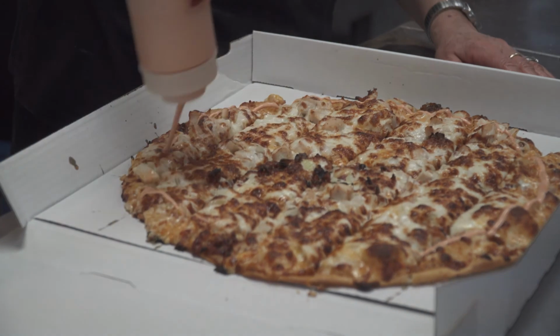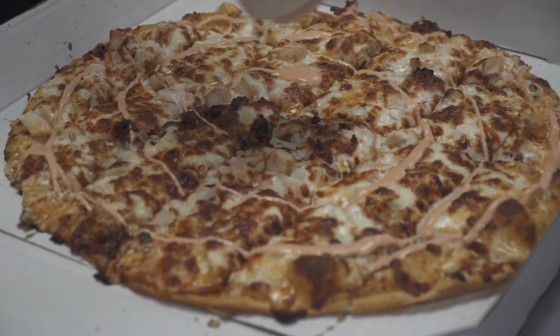The buffalo chicken here is amazing. It has a nice little layer of buffalo on top. It's not too hot. It's enough to get the nose a little runny, but I'm still going to go home and use the neti pot after this.